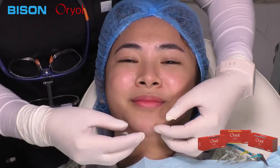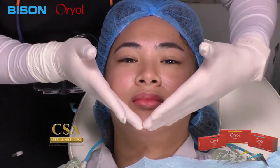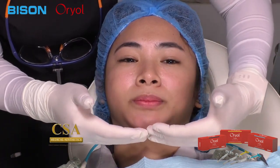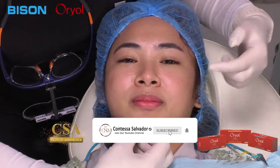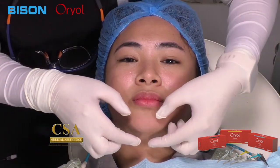Okay, Rika? So we want the chin to be rounded and of course to have that good projection, and not the male type of chin that's square and wide. So we want her to have a narrower chin, rounded, and the correct length. So proper elongation.